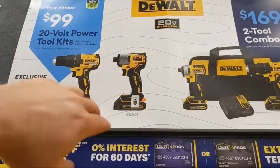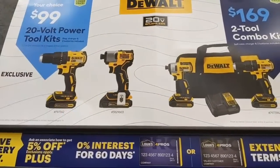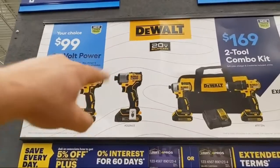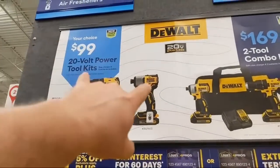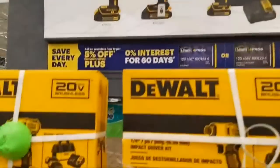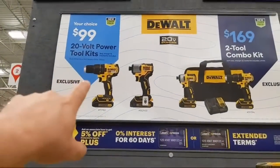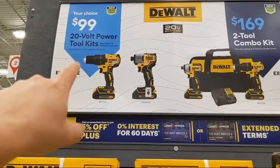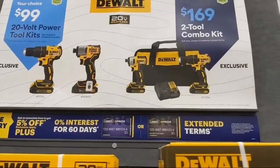You're gonna get that 1.3 or 1.5 amp hour battery with it though. You're sacrificing a little bit of power, but I will tell you this much. This thing is torquey as all get out. This thing is a beast. A lot of bang for your buck with that one. Me personally, I would ease on down the road and get one of the other options, like the hammer drill option or something, spend a little bit more money. You're gonna get more power, you're gonna get more function out of it. Just my opinion.